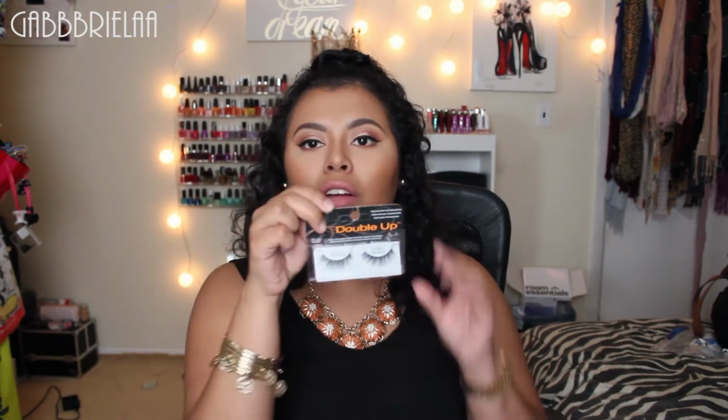These are so fluffy and beautiful. I can't even tell you how beautiful they look on person. When I wore them the first time, I was like, oh girl, I feel like Beyonce right now. Give me a moment. These are so pretty, and they're super fluffy and luxurious and very glamorous by far, of course.